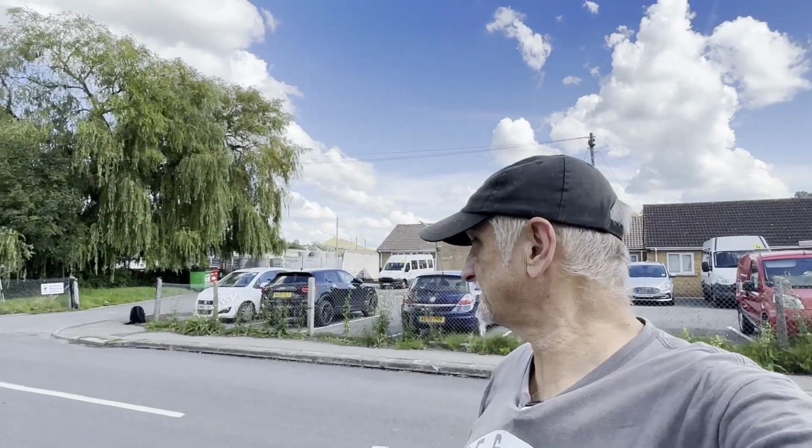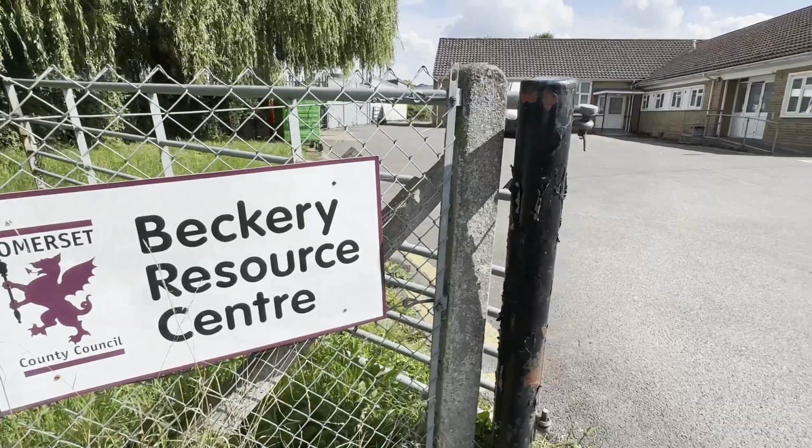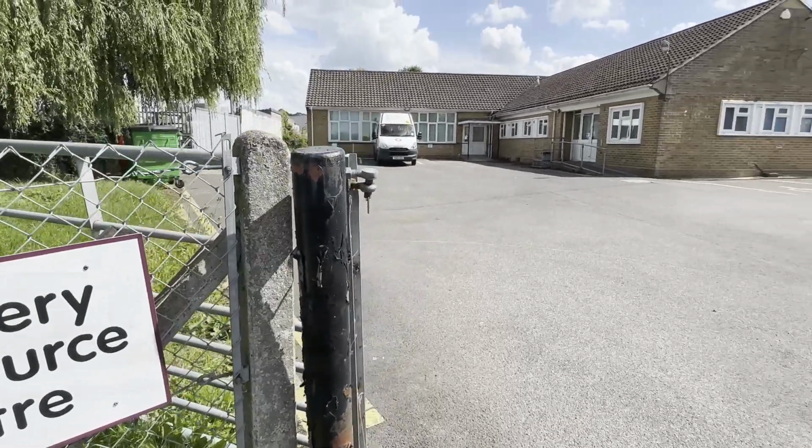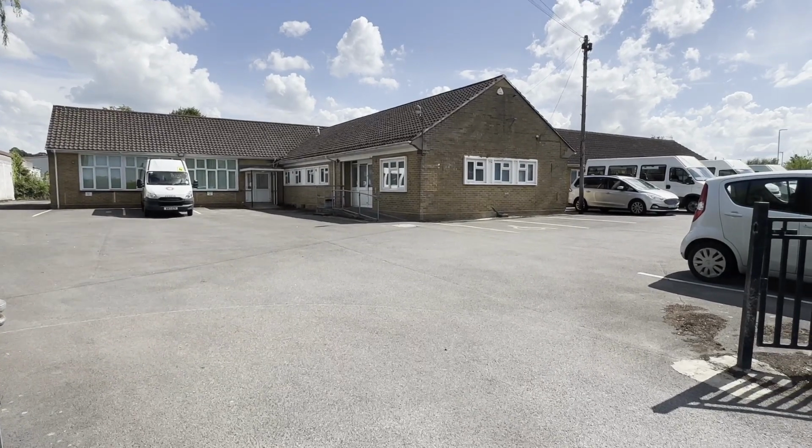Welcome to our next destination. I'm at Beckery Resource Centre down here at Beckery, and we are between the industrial estate and the new Tor School, which is over there behind me.